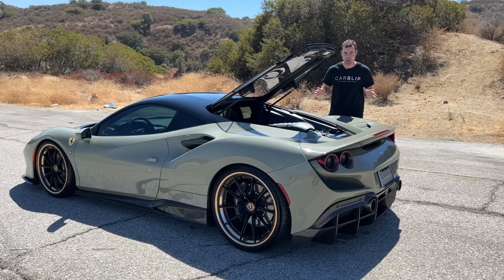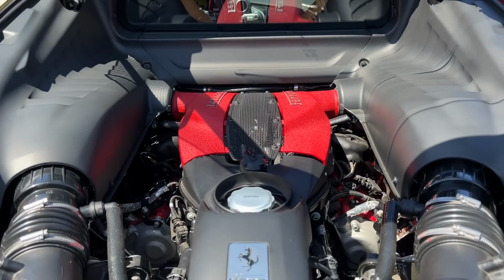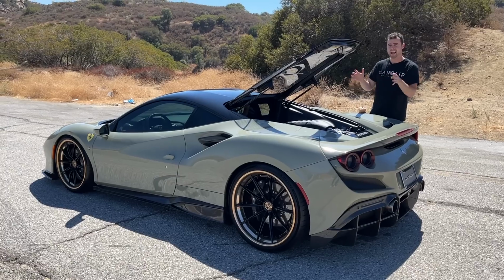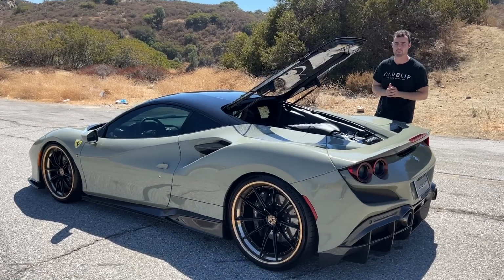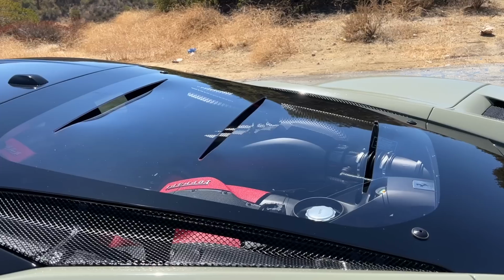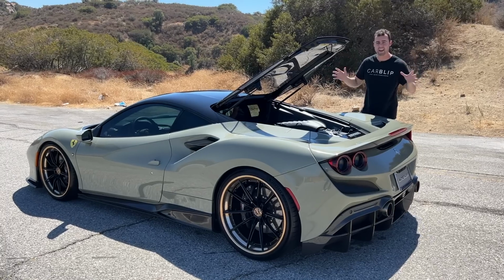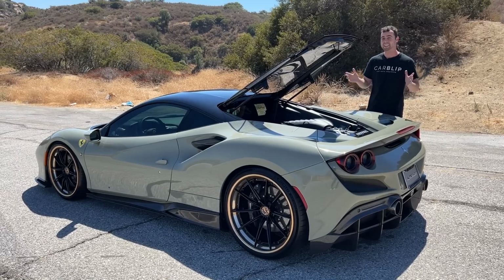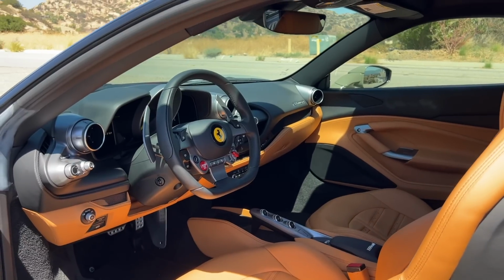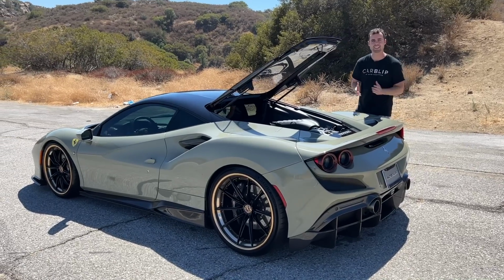The name Tributo is an homage to the most powerful V8 engine Ferrari has ever created. At the heart of the F8 is a 3.9-liter twin turbocharged V8 making 710 horsepower and 568 pound-feet of torque. 0 to 60 happens in a face-ripping 2.8 seconds. It's got a 7-speed dual-clutch transmission, and of course, power is sent just to the rear wheels. Only this car is not stock.